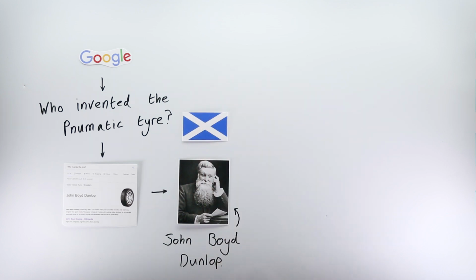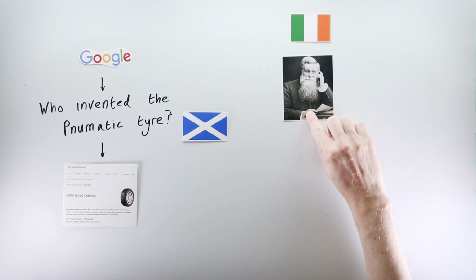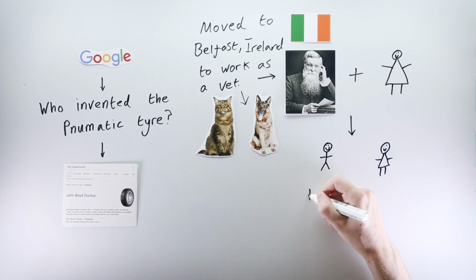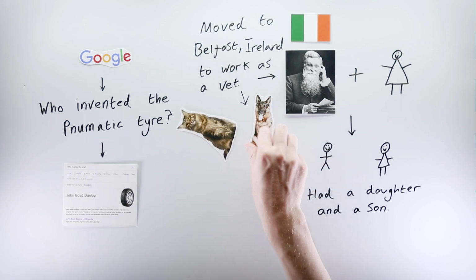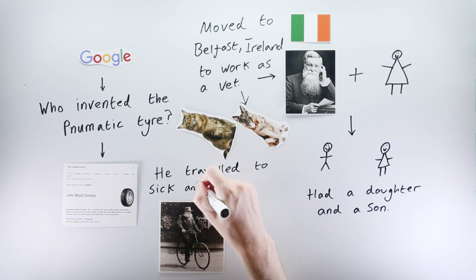John Dunlop was born in Scotland, but he moved to Ireland when he was 27 years old, where he worked as a veterinary surgeon. He also met his wife there, and they had a daughter and a son together. As a vet, his job required him to travel around from place to place to see animals that were too sick to stand, and his preferred method of transport was a bicycle.